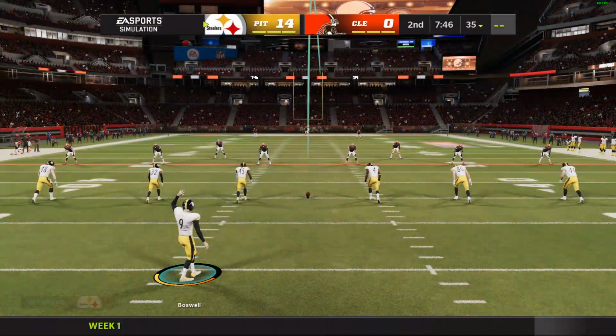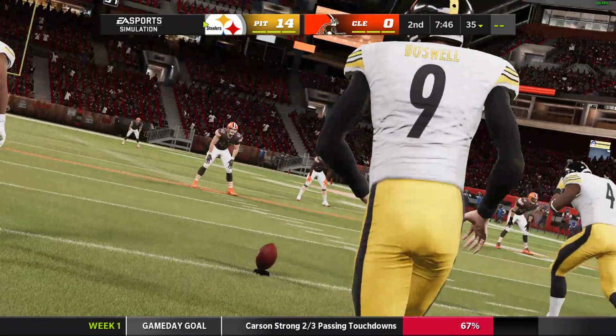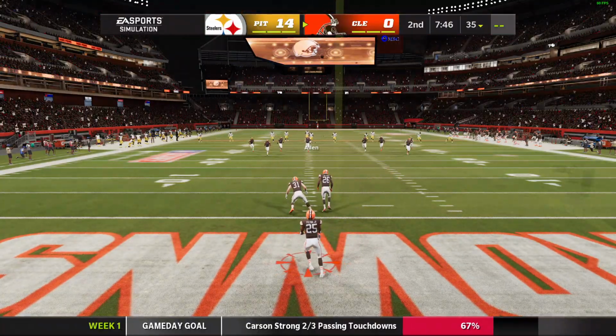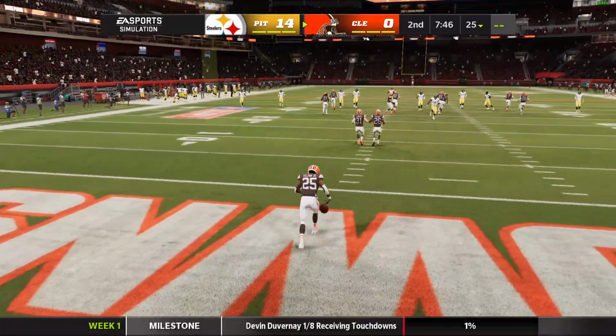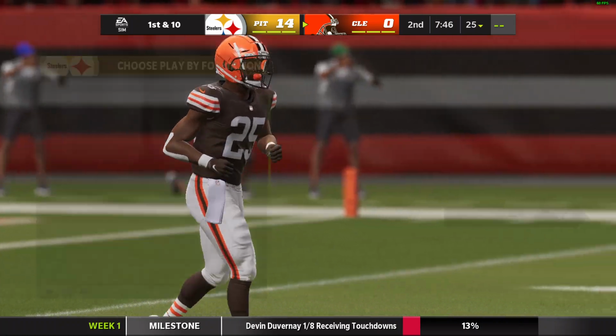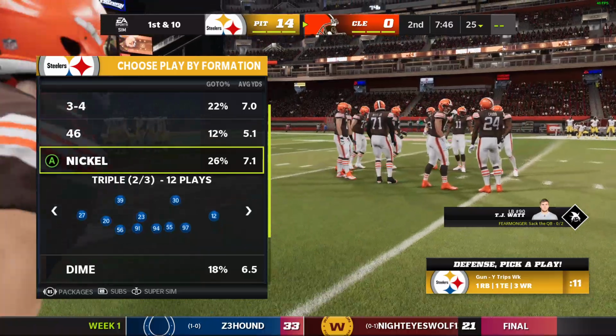Scoring summary, 3-play drive, and it ends with a Pittsburgh touchdown. Boswell now to kick it away after the touchdown. And he'll decide to not bring this one out as their drive will begin at the 25. Baker Mayfield leads the offense out for their next possession.